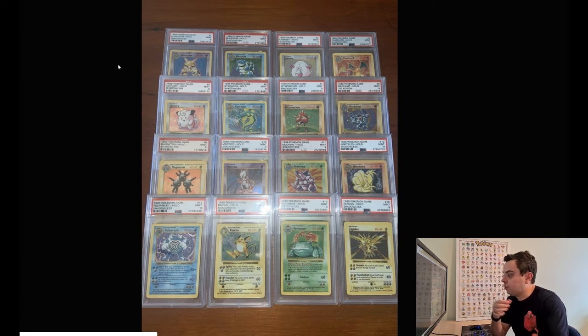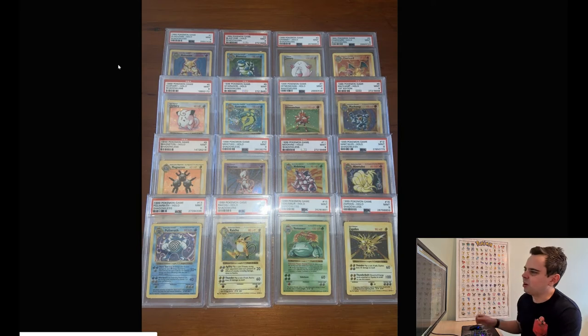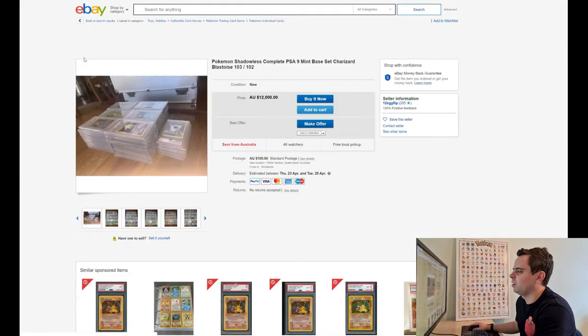To be honest, they look really nice, particularly when you see them all together like that. But it's just not worth that $12,000. For $12,000, I'd rather have a Blastoise PSA 10 First Edition. I like the 9s and the Shadowless, and I have collected some myself, and I am collecting them, but it's just too much money for Shadowless PSA 9.